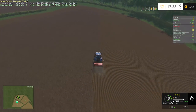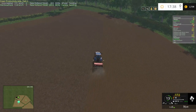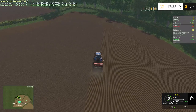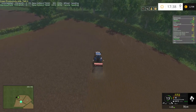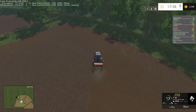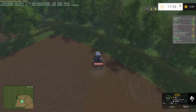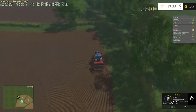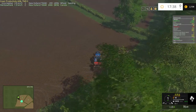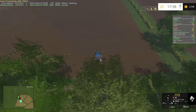Tractor drifting, yo. Yeah, I didn't realise the slip was actually as bad as it is. And I'm doing a lot of this one-handed because why not? Let's go for a lock. Slowly. The slower I do this, the tighter I turn.